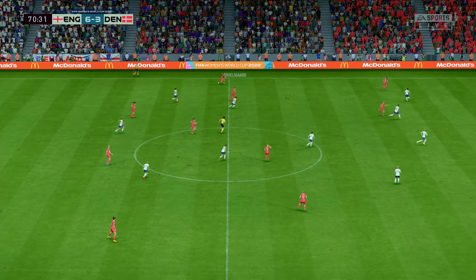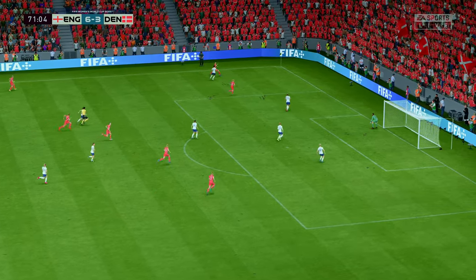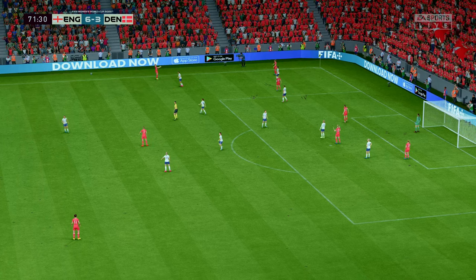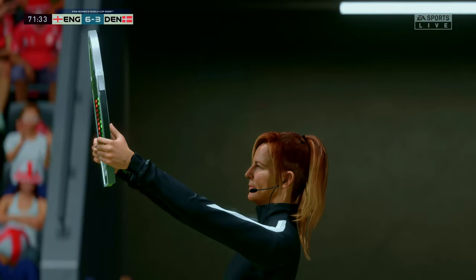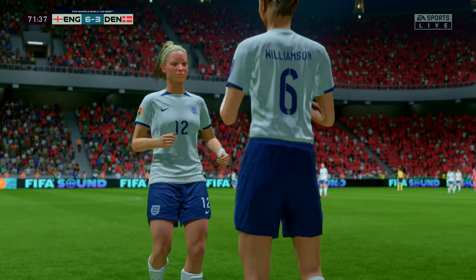Sanne Trulsgaard. On she goes in possession. Can she pick the right option? And out for a throw-in. Just misfiring with the pass. Now they're going to alter things. Here's the substitution.